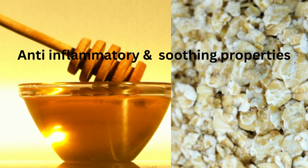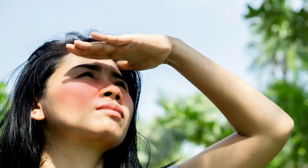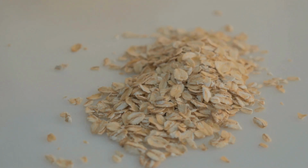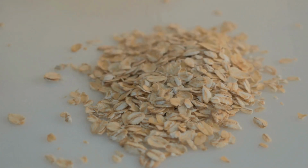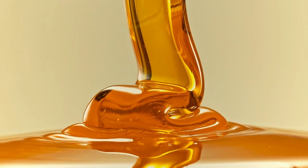Both honey and oatmeal possess anti-inflammatory and soothing properties. They can calm irritated skin, making this mask ideal for sensitive or sunburned skin. To create the perfect honey and oatmeal mask, combine 1 tablespoon of finely ground oatmeal with 1 tablespoon of raw honey. This balanced ratio ensures that you receive the exfoliating benefits of oatmeal and the moisturizing effects of honey.